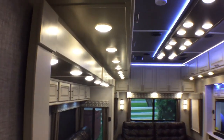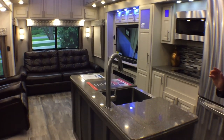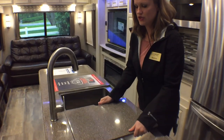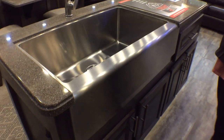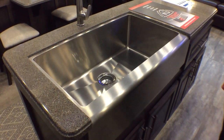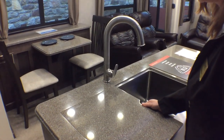We've got some new features and some of the options that we can point out in this model. We've got a new apron sink here in the island. I want to go ahead and shift this so you can see how large that is. It's got the stainless steel front. I can do single bowl without this. Dual stainless is standard, but again, being factory direct, we can give you some options as far as that's concerned with decor and such.